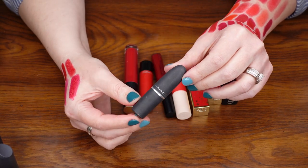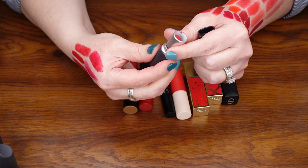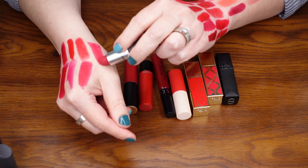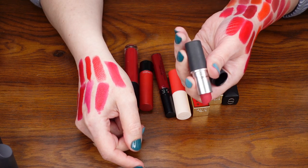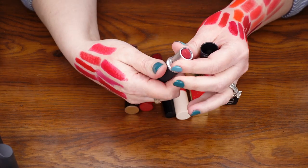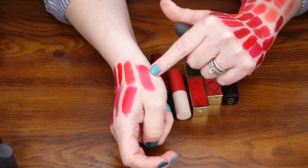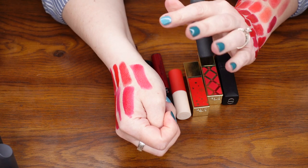All right. This is a MAC Powder Kiss lipstick. This is the only powder kiss I have. I really like this formula. So pretty, so pretty. This, by the way, is the shade Shocking Revelation. I don't really like a lot of MAC lipsticks, but this Powder Kiss formula is so pretty. It's a little bit blurring, it's matte, but it's not uncomfortable.